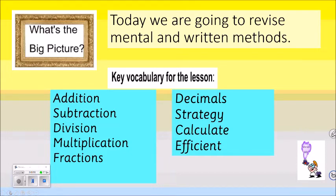Okay, so key vocabulary for the lesson that you need to consider: addition, subtraction, division and multiplication, not just in terms of the written methods but in terms of the operations. Considering fractions and decimals, you have to think very carefully about the strategy that you are going to use to approach some of these problems. Do you need to have a formal calculation? Is that going to be the most efficient method to use, or can you do mental maths? Could you do the strategy in your head?